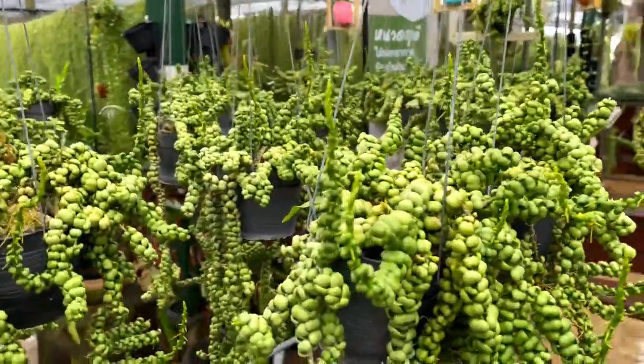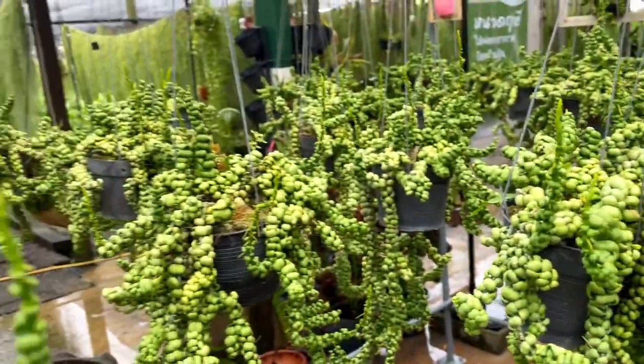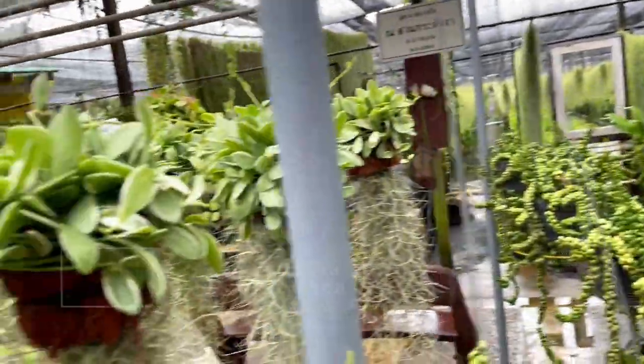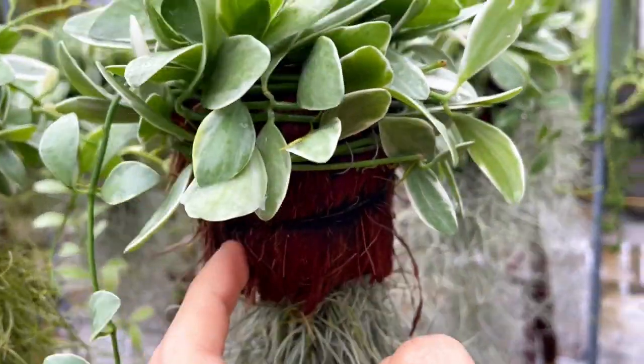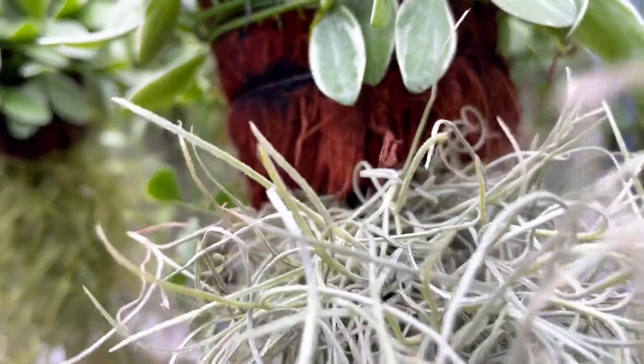Oh my god, it's such a joy to see them. I'm so humbled and so grateful to be in the presence of them here. This is worth the trip to Thailand. This is the Dischidia ovata variegata. And below that, because this is growing in coconut husk, below that this is grown with the Tillandsia usneoides.